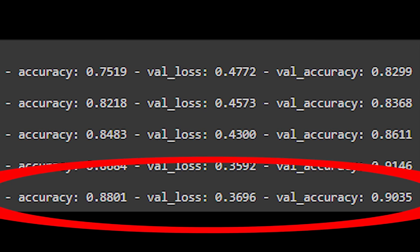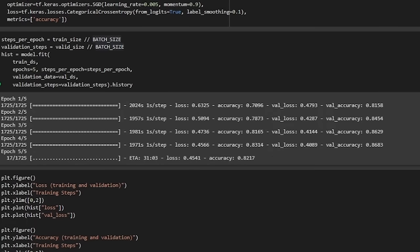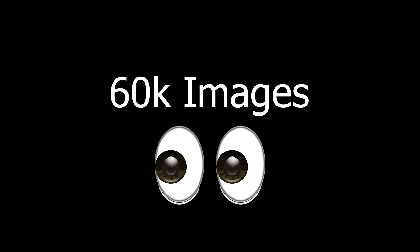And there you have it. As you can see, the model most certainly works. It has by far smashed any record that I expected for it to reach. So I ended up training it for a bit longer and with a lot more images, 60,000 images in this case. It's now at an accuracy of about 90.5%, and it can do some pretty neat things.